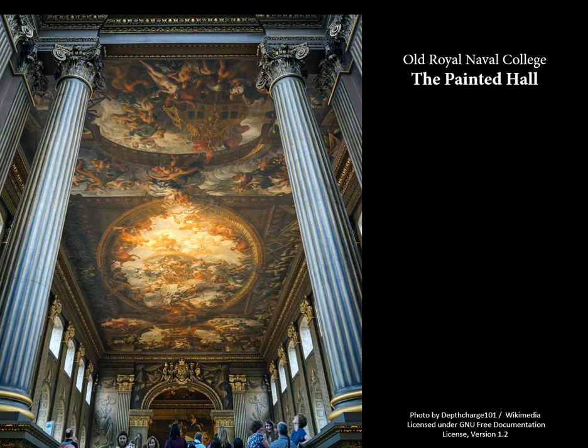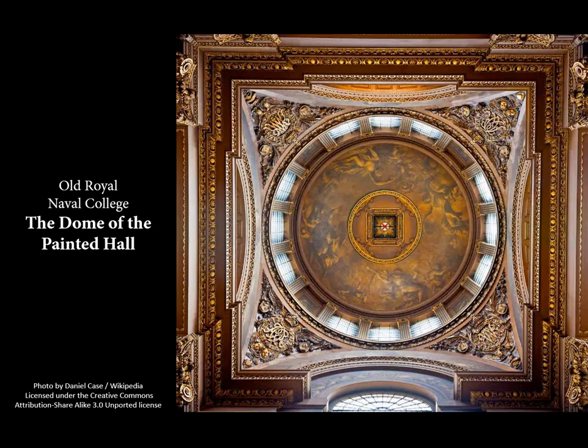And the grandness continues. If you go in and look under one of the domes, in this case, the dome of the Painted Hall, which is the building attached to this, and you look up, you can see this astonishing view. Once again, paintings by James Thornhill. And in the very middle there is the Garter Star, which is, of course, the highest order of chivalry in Britain. And in the very middle of that is the Red Cross on a white field of St. George, who, of course, is the patron saint of England.